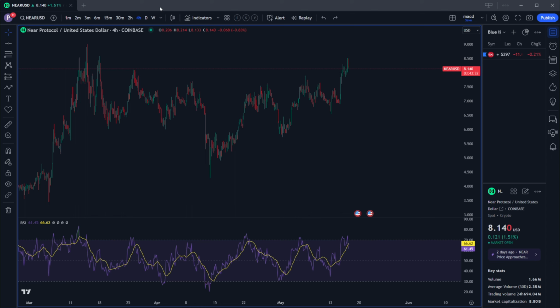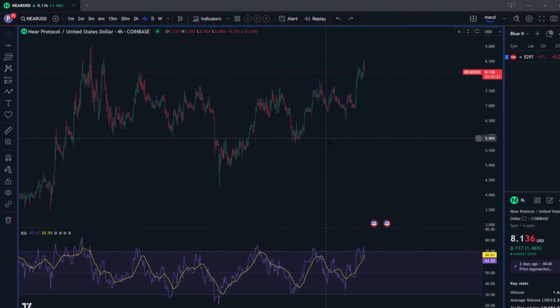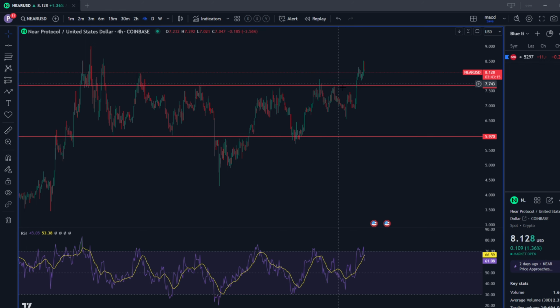So the first token I want to go through is Near Protocol. This is the 4-hour chart and currently it's sitting at around $8.13. We can see that there's a support line here that held and another resistance level which it just broke right around here. It is also making higher lows. The recent low was around mid-April, followed by this higher low at the start of May and another higher low a few days ago.